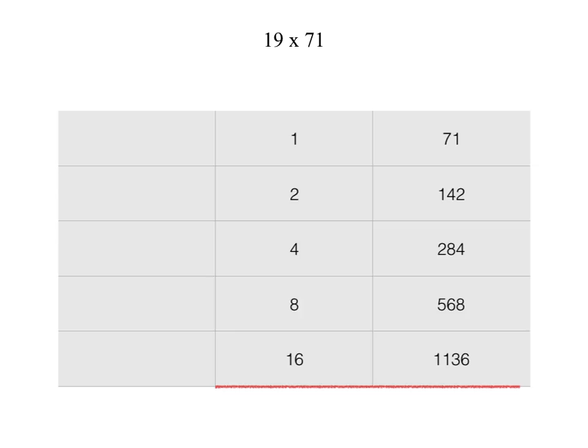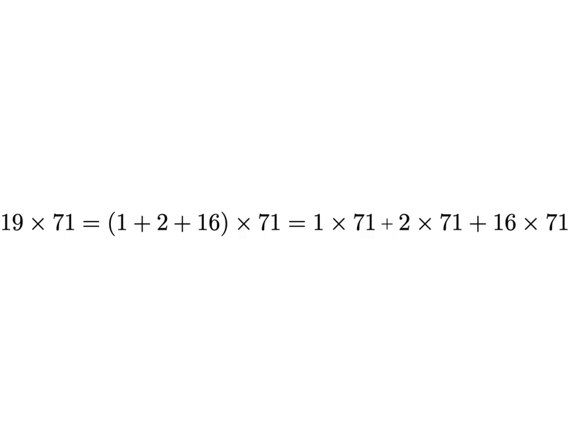Now you choose from the left column the numbers that add up to 19, and the corresponding numbers on the right column must add up to the right result. This is a fantastic method to multiply two numbers. There's no use of multiplication tables, and the Egyptians did not use multiplication tables. It just takes doubling. That's all you have to know. Using our mathematical skills, we can analyze what's going on here. This is equivalent to using the distributive law and the binary expansion of 19, then everything becomes obvious.